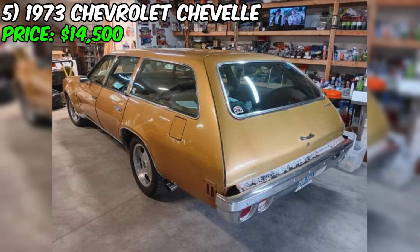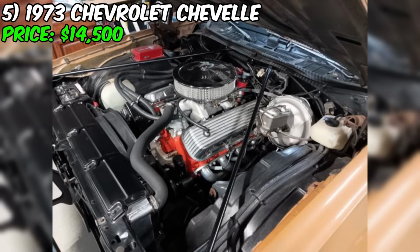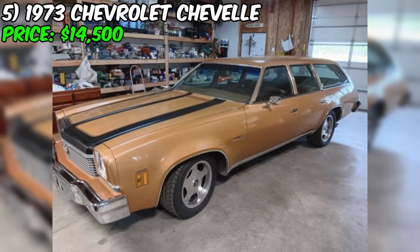Now I know what you might be thinking. But what if I want to bring it back to its original glory? Well, fear not, because this Chevelle comes with the original 350/350 engine and transmission combo. That's right, you're getting 2 engines for the price of 1.